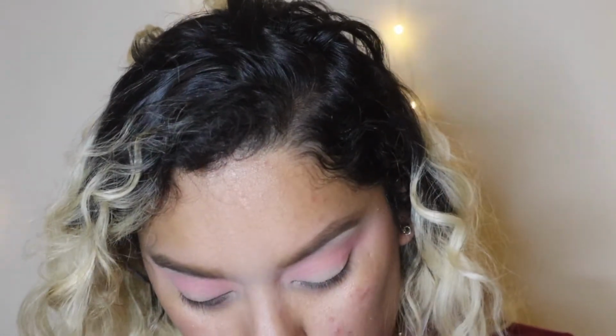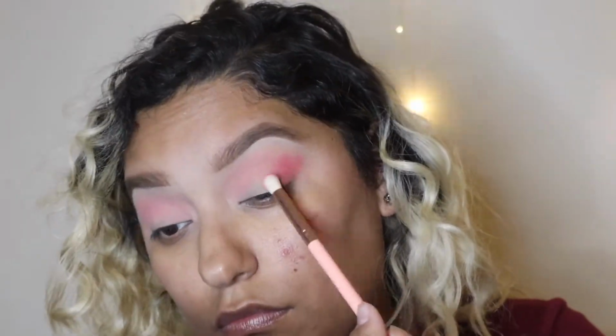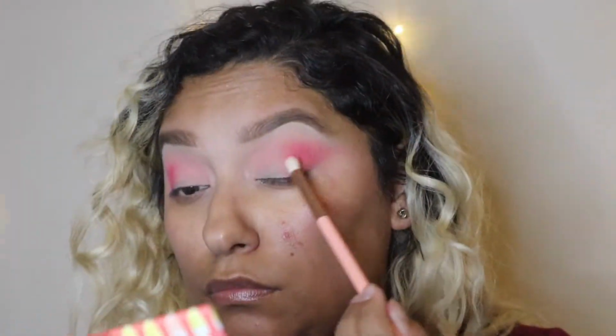Alright, now that we got that pink in there, I want to go with a little more deeper pink. So the one that I was using was Bottomless. The next one I'm going to go in is Guava, which is this pink right here. Gonna dip into that one and just really focus this on my outer V area. And we're right here.